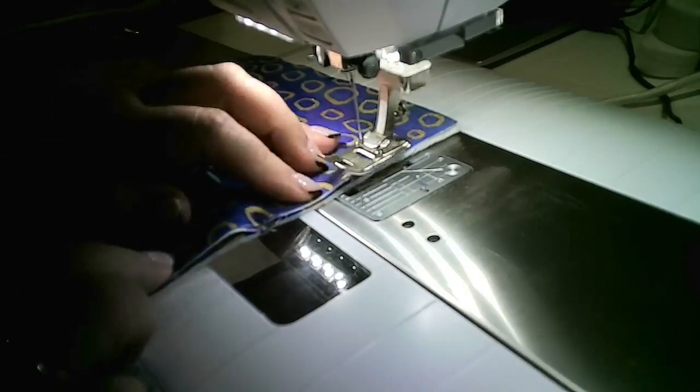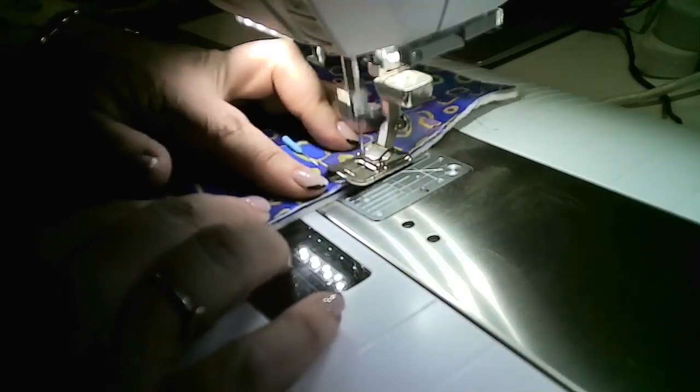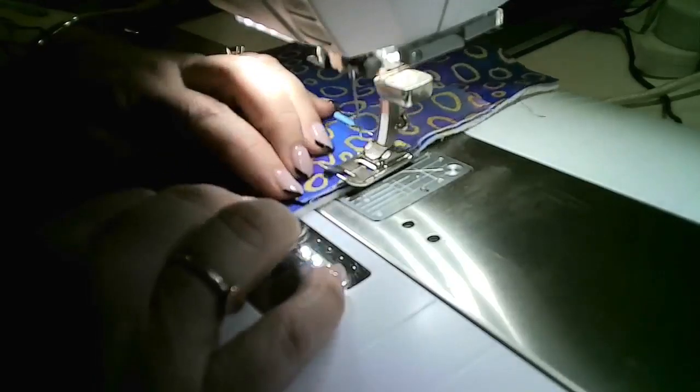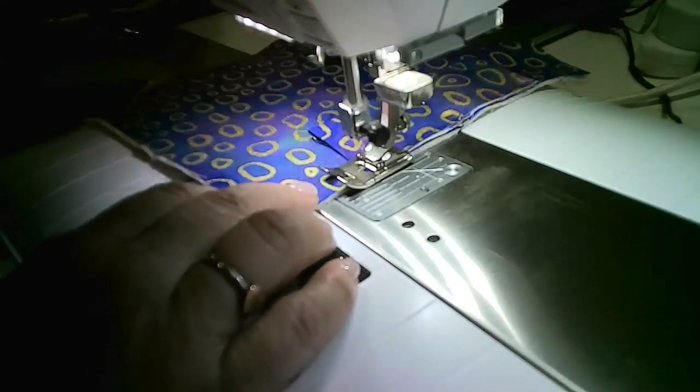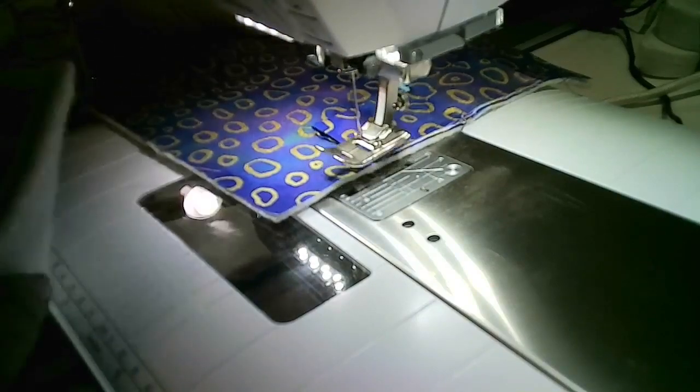Right, okay, so I'm literally just going to tack that into place all the way down like that, just to keep them there. Don't sew into this bit, just sew that bit in place.